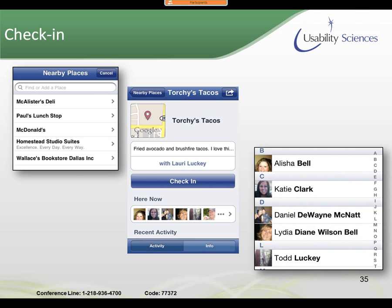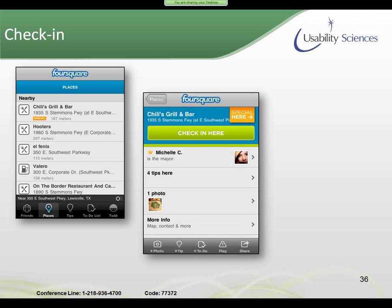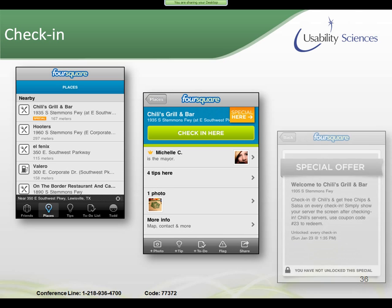which you see here. Now another example is Foursquare, and Foursquare is really one of the most popular outside of Facebook. So you can see, again, you pull up places nearby. With Chili's, they have a special going on. You can then click to see the special and check in. Once you view the special, it's going to offer you a discount. Here you get free chips and salsa, and it's got very clear instruction to the Chili's server. It says use coupon 23 to redeem. So again, they're not having to waste a lot of time to go to their manager. What do I do with this? They simply know, okay, look, it's coupon code number 23.